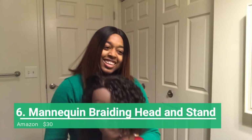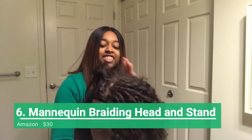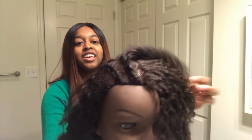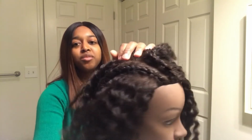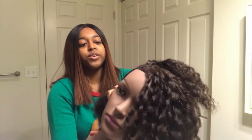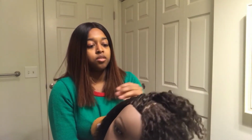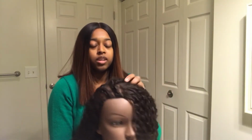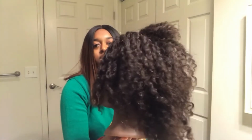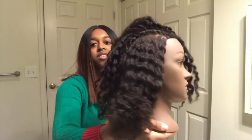This creepy little thing is this mannequin head with the hair already in it. I use this to practice braiding sometimes. I haven't used it in a while, but it's very helpful, just practicing the technique and whatnot. I need to practice a little bit more. I could do any hairstyles on this if I wanted to practice.